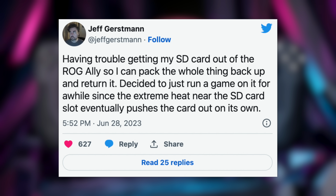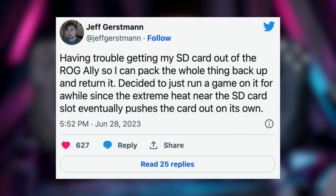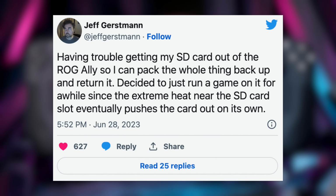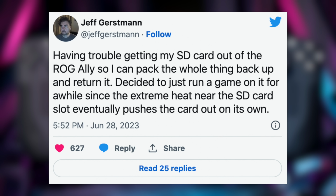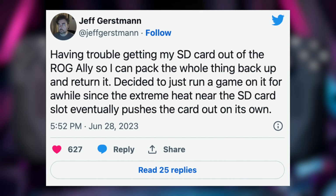card. Now, to give them some credit, Asus did respond to this issue as well, but their response was kind of lame in my opinion because all they said was just create a custom fan curve that's basically blasting the fans at all times, which A, is loud, and B, is going to drain your battery even faster, which sucks, and I don't think that's a great solution. They said they're testing it and they found some issues, but they don't specify what those issues are.